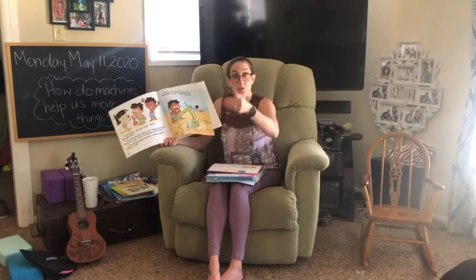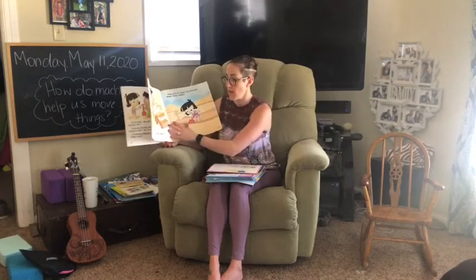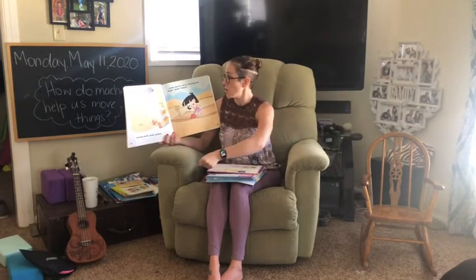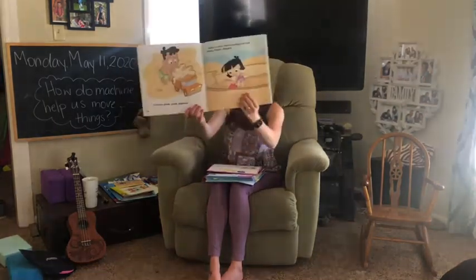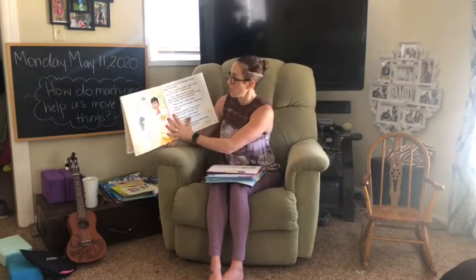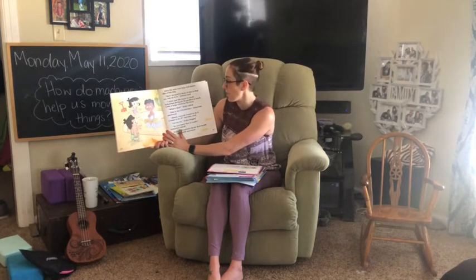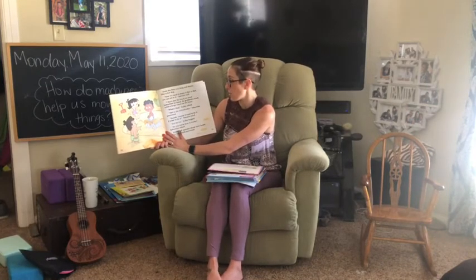Sebastian scooped. Antonio did what? He pushed. And what is Keiko doing? She shoveled, and shaped. Soon, the hole was long and skinny like a hot dog. Now we need to make it flat so that we can sit in it, Antonio said. I have just the truck we need, Sebastian declared.